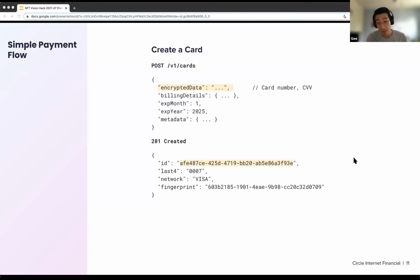So for the KYC piece, our product today doesn't offer KYC services, although that's something we have a lot of feedback about, so stay tuned there. But I think right now the stance is that, as the marketplace, you would need to provide that level of verification.